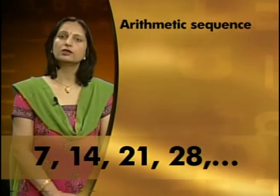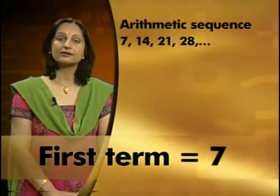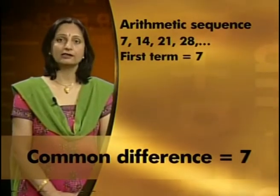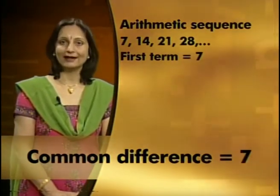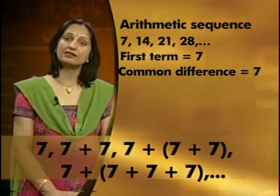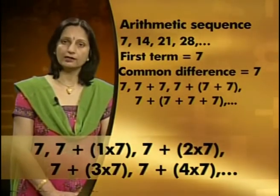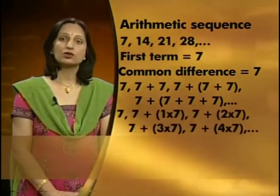Now, let's proceed to our next destination. Here is an arithmetic sequence 7, 14, 21, 28 and so on. What is the first term of this AP? Yes, it is 7. What is the common difference? It is 7 again. As you can see, there is a difference of 7 between two consecutive terms. So, we can write the AP as 7, 7 plus 7, 7 plus 7 plus 7, 7 plus 7 plus 7 plus 7 and so on, which can be written as 7, 7 plus 1 into 7, 7 plus 2 into 7, 7 plus 3 into 7 and so on.